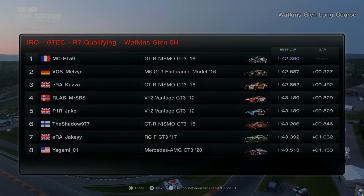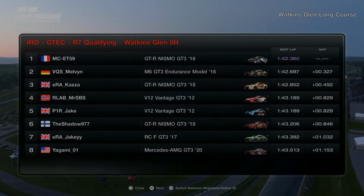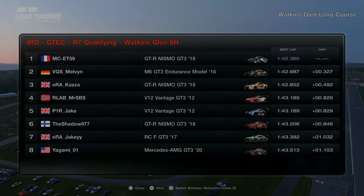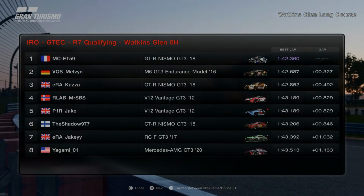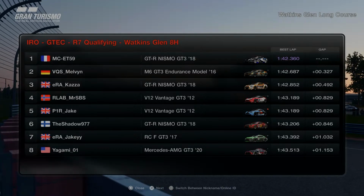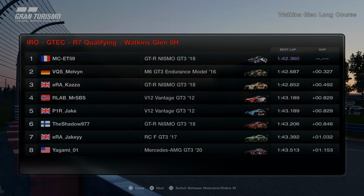Maddie with a 42.3. Melvin with a 42.6 on his final attempt. So getting warmed up for the shootout in the Super Pole: Kazar and Mr. SBS, Jake, Shadow, and Jakey, the top 7.